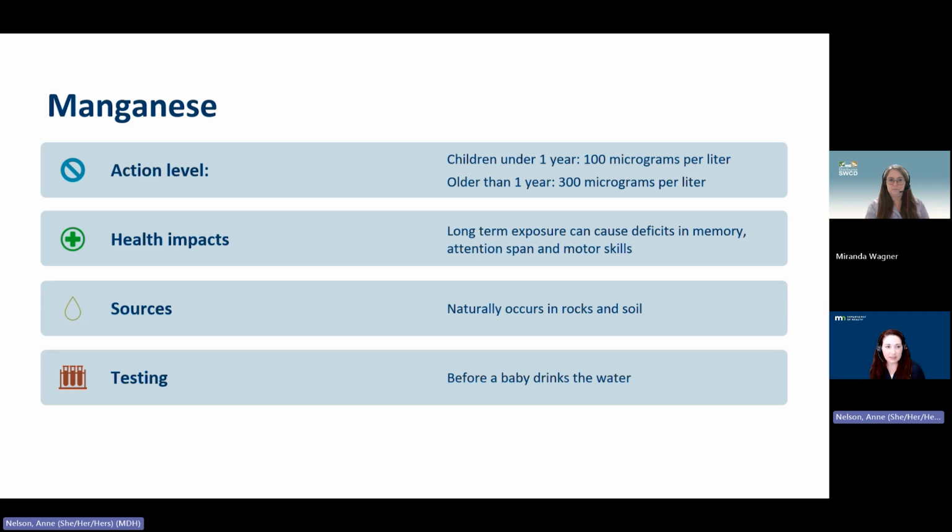For manganese, so we have two levels here. For children under one, the level is 100 micrograms per liter or parts per billion a day. And then for anyone older than one, it's 300 micrograms a liter. So manganese can cause deficits in memory, attention span, motor skills, and this is also a long-term exposure. So just not one glass of water is going to make you ill. It's going to be throughout your lifetime.